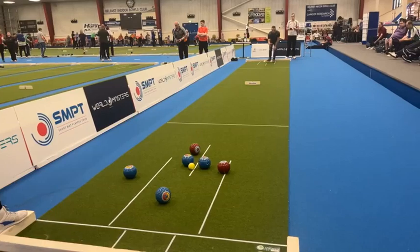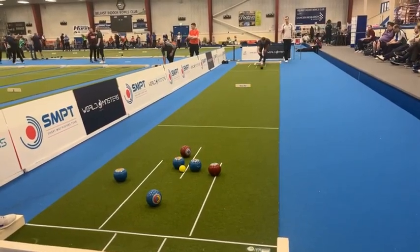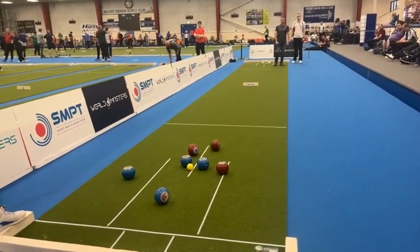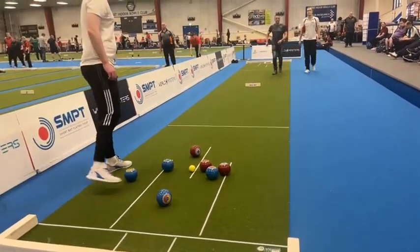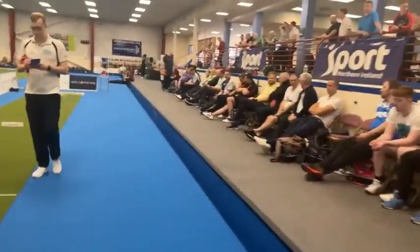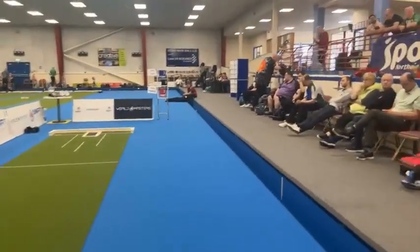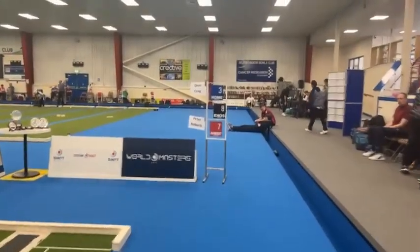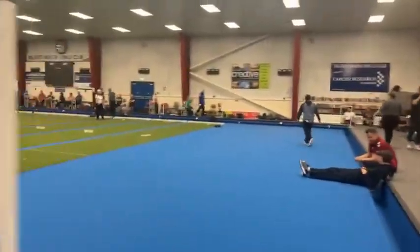I guess Dean's shot here is to try a slight overdraw into that split. Not huge pace. Huge pace is no good to him. Pace looks very good. Yeah, it's a very good bowl from Dean. Yeah, 1 to Dean, nod of the head. So, 9 ends played. Pete Roberts leads by 7 shots to 4 when that scoreboard ticks over. And we are moving on to the last end.